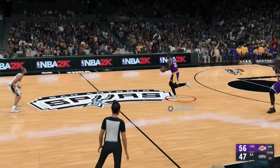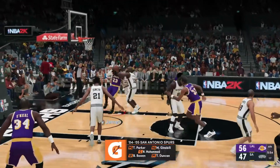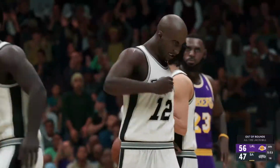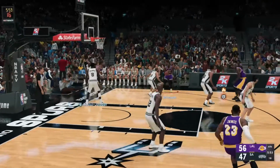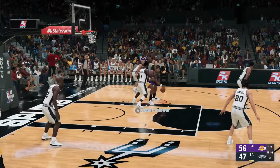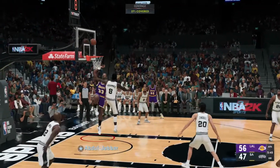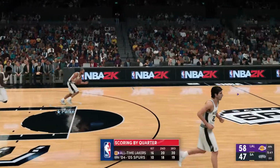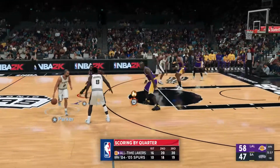And the Lakers with possession here. James outside. Driving to the basket. Out of bounds as Los Angeles keeps possession. Lakers ball. Pass to Abdul-Jabbar. Banked it in off the glass. And Los Angeles leads by 11.